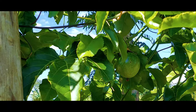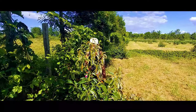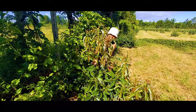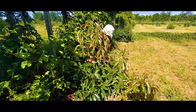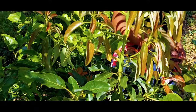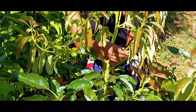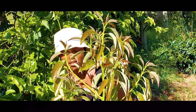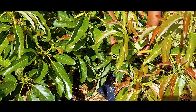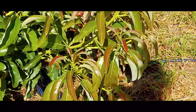Look, three fruits. Look at this one. It's almost my size. And all the way from here, it's new growth. From here, guys. Man, this is crazy. And from where? From here. All this is new growth. This one from here. You can easily spot the old growth and the new growth.